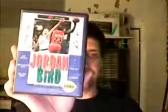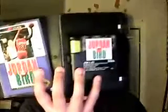Next one up, Jordan versus Bird. I have a feeling Bird has been a challenging opponent for a lot of different games. And it does have the manual and the cartridge. All these games, the cases are in pretty decent shape. There's no missing pieces. The plastic's not peeling. Next one, Joe Montana 2, Sports Talk Football. This also is cartridge only. No manual with the game. But for $1, I'm going to buy these every day, all day long.